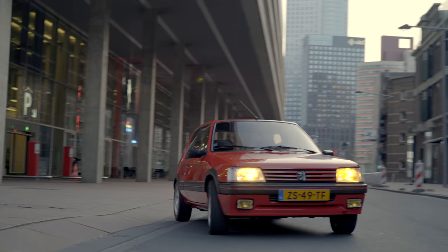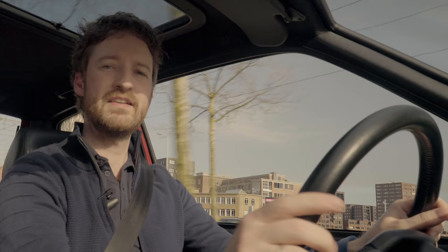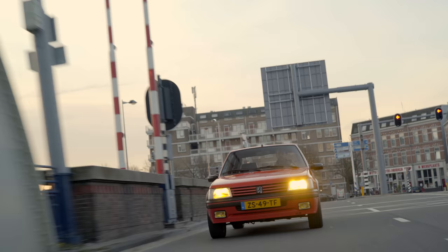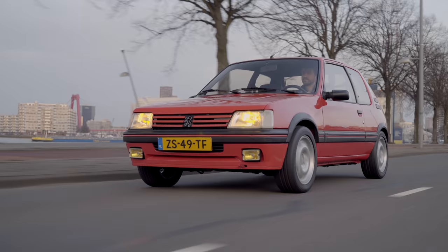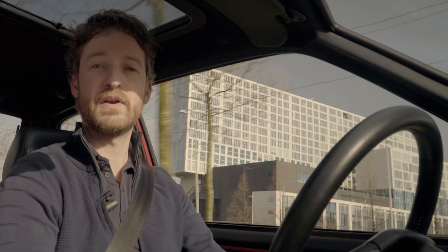Today I'm driving the Peugeot 205 GTI. Some say that this was the GTI of the 80s and 90s. Of course it wasn't the inventor of the GTI because that was Volkswagen with the Golf. But this was the next best thing and probably it drives even better.